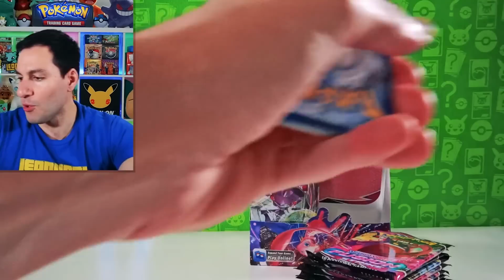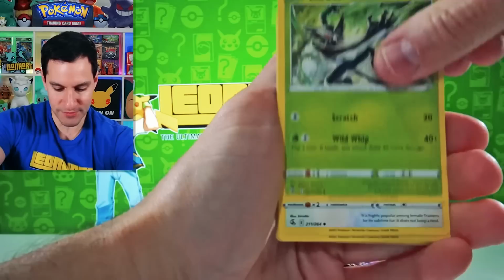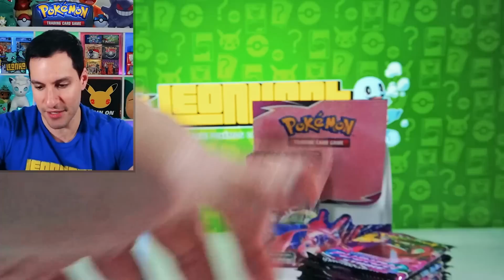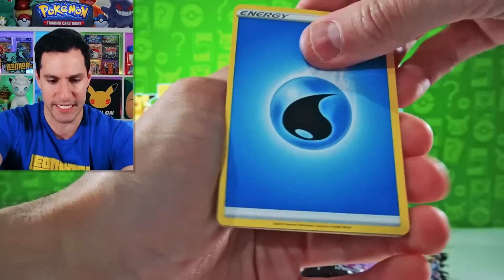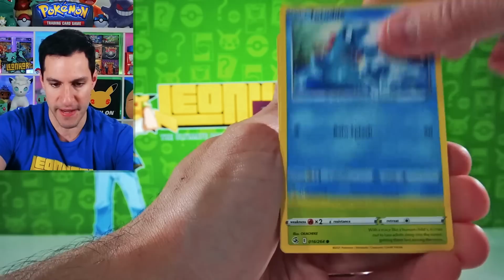Snom, Dreepy, Makuhita, Electrode, Araquanid. Next up, so we have still not pulled a big, big card yet. I mean, it's a booster box. So long are the days of basically almost guaranteeing that you're going to get a certain amount, like a hyper rare, a secret rare, some full art, some VMAXs. Gone are those days. Now you're happy if you can escape a booster box opening with just pulling at least one or two really good cards. There's a Morgrem and a Zeraora.